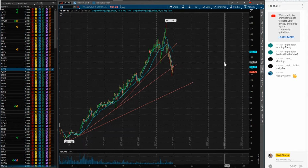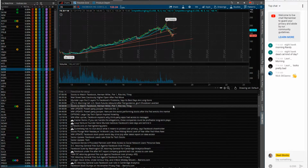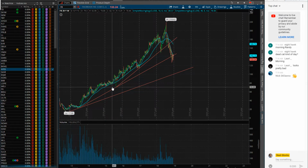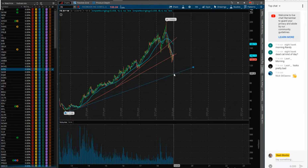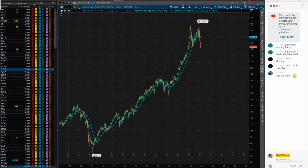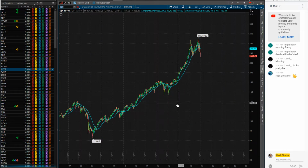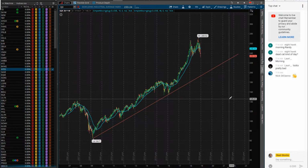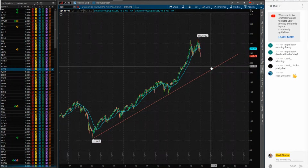Facebook hit with some bad news. I'm not sure if it was late yesterday or what, but they're getting sued by the federal government over their Cambridge Analytica stuff. They've broken all trend lines here except for this one. That could be the target for Facebook for going lower. So look at the Dow Jones. The Dow Jones has been in a big uptrend since 2008. That could be the trend line for the Dow Jones, potentially going in that direction.